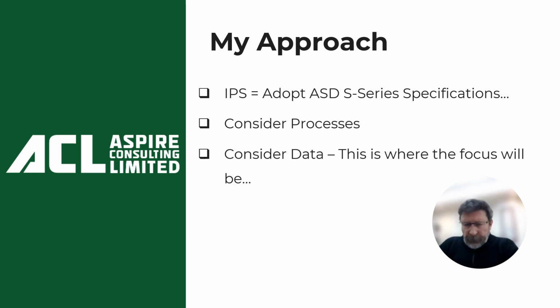Now, because of that, I decided, and particularly this is true in the UK, the big change is actually a change of specifications, moving from old standards like DEF standard 0060 in the UK or 1388 to B if you're talking about data standards, moving on to these new ASD S series specifications, which have all of them, well, there's a lot of them, have their own data standards.